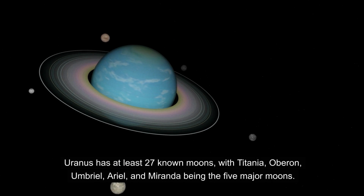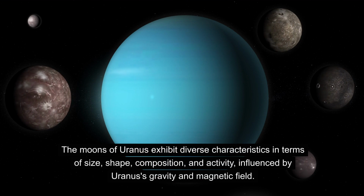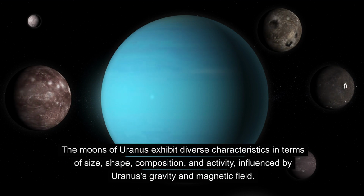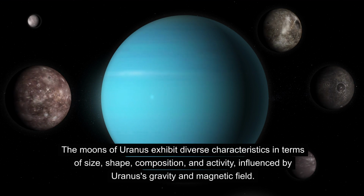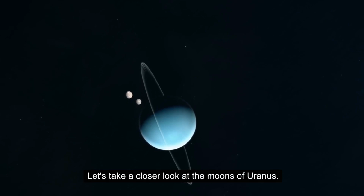Uranus has at least 27 known moons, with Titania, Oberon, Umbriel, Ariel, and Miranda being the 5 major moons. The moons of Uranus exhibit diverse characteristics in terms of size, shape, composition, and activity, influenced by Uranus's gravity and magnetic field. Let's take a closer look at the moons of Uranus.